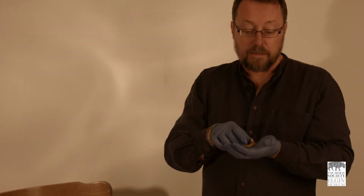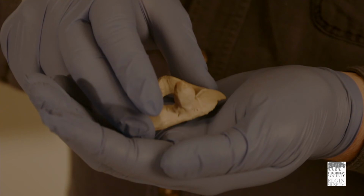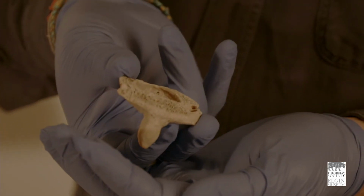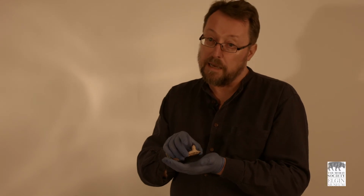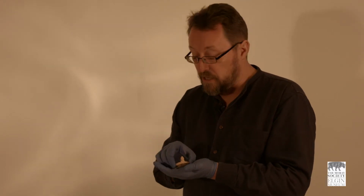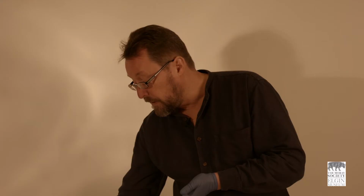By contrast, if we look at this vertebra from another individual, we can see that it's been cut here. So this bone would have actually come off with the head. So both the bodies and the heads were left in the cave, and that suggests very strongly that these individuals were executed in there.